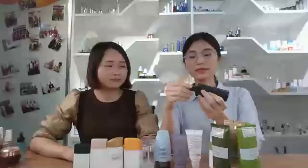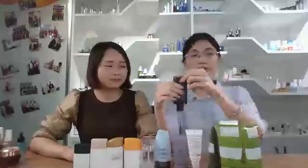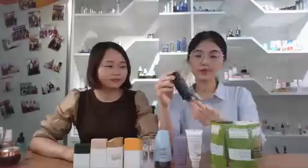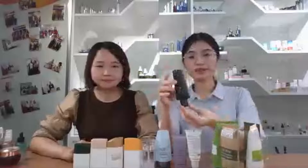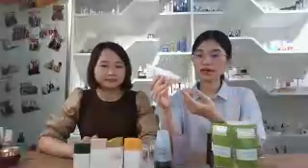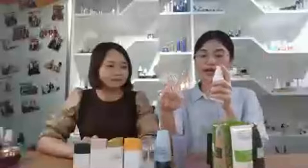Okay. PE plastic material tubes with the black matte effect. We also can make the glossy effect for tubes. And another style is with a lotion pump, and this one is AS material in high transparency, a little hard, and the surface is very smooth.